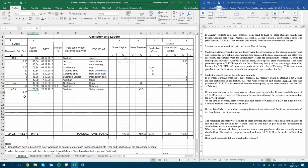So the new balance says 94.13. The date is the 31st. How did we record it previously? It went to the students, yeah. Oh, we have the invoice as well. That's PL2 now. And for salaries, yeah. And to the salaries field it goes. Credit finds its debit over here. 14.25. And January is done.